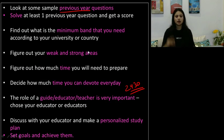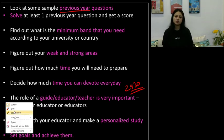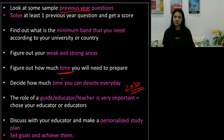Now, I've told you how to do it. That means go for a good course, find someone who will guide you, figure out what are your weak areas, divide your goals, divide the time you will allot to each section of the examination. Okay? Then figure out how much time you will give to your preparation every day. Make a timetable, that daily plan that you have, the daily schedule that you follow.